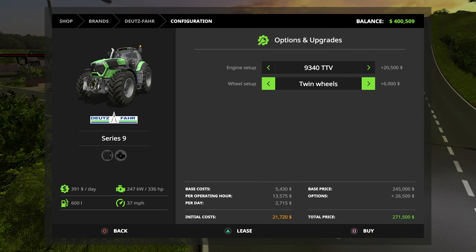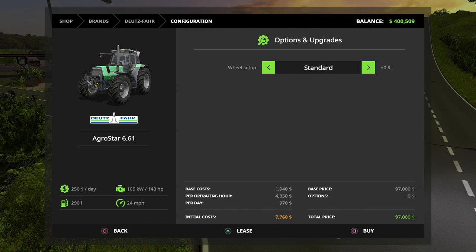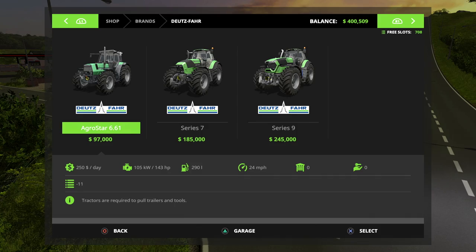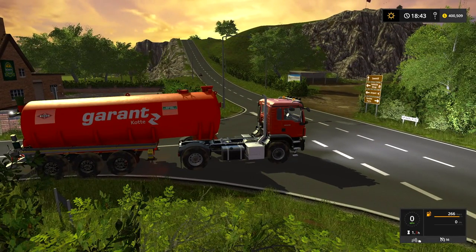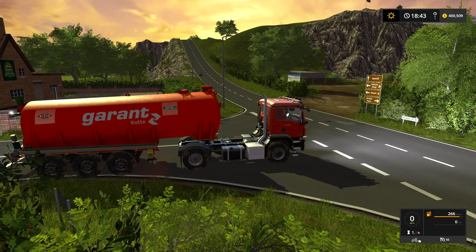One of these is going to run us $271. We're going to run a little bit of math here real quick, and I'm going to tell you exactly how much we need to get out of Sussex. In order to get out of here, we are going to need $772,000. Yo, we're like almost halfway there.